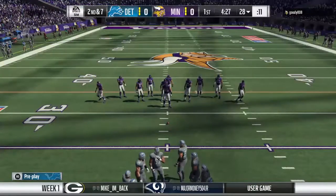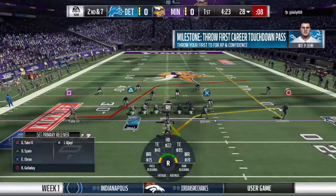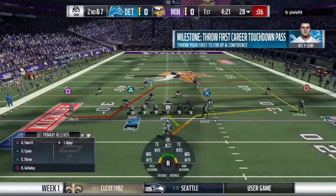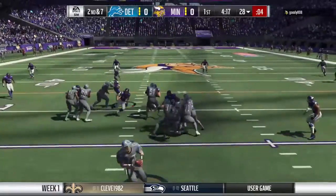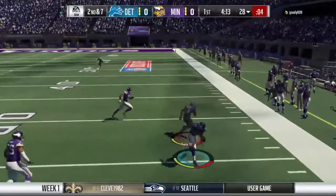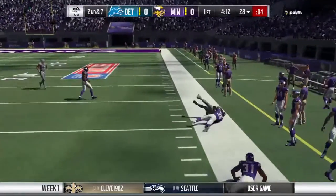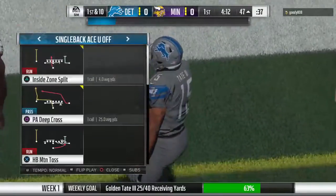See if they stay on the ground for second down. Let's go! The play clock's running down. He'll look to throw. It's complete to Golden Tate. A really nice gain of 25 yards.